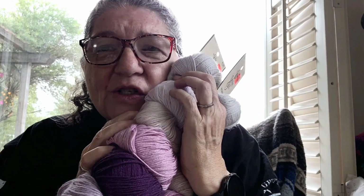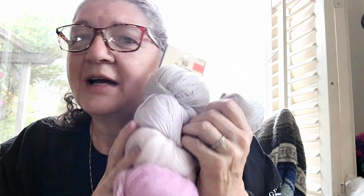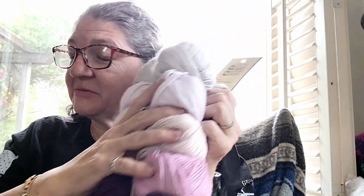Oh, so soft, you guys. This is so soft. I think this is probably my favorite of everything I got. I'm so excited about that. But I really love this too, which is funny because you know me, I don't do the bright colors, but I think the black offsets that just enough.